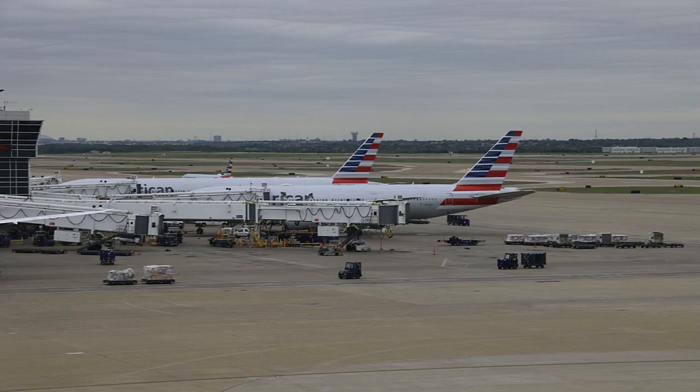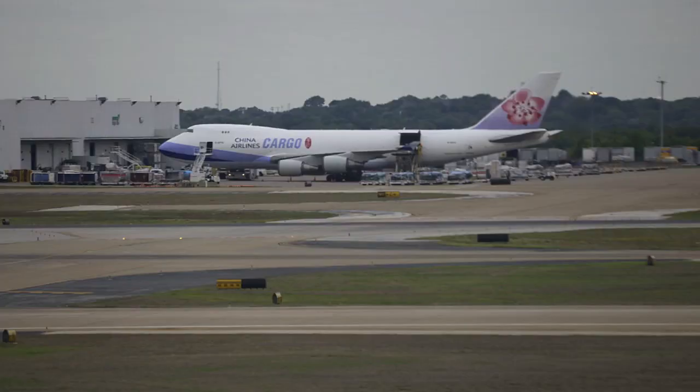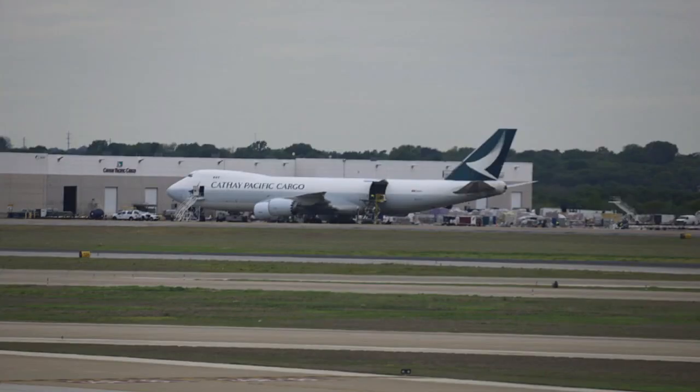It's like 12 p.m., so you're not seeing a ton of wide bodies here yet at this time of the day, but there are a few. So there's a Dreamliner right there. Getting some better shots of China Airlines Cargo despite them still being a little fuzzy, and Cathay Pacific Cargo. So overall not bad, and at least I was doing my best there considering the glass.